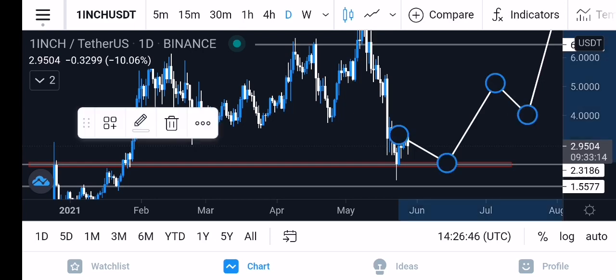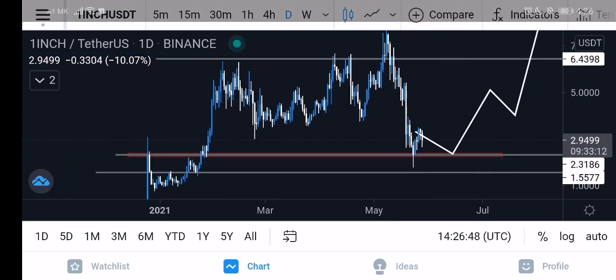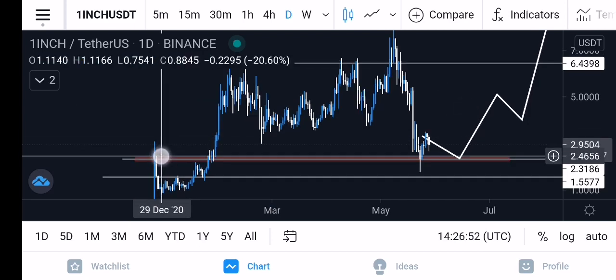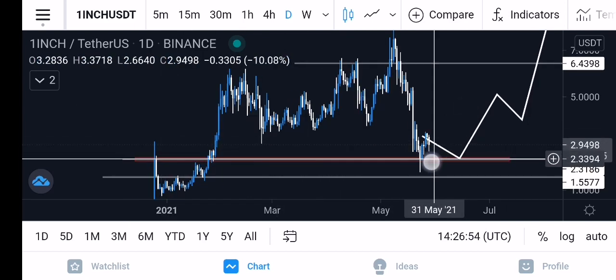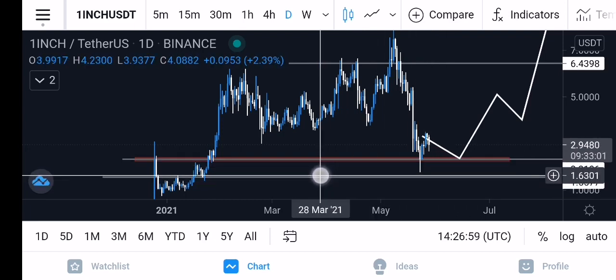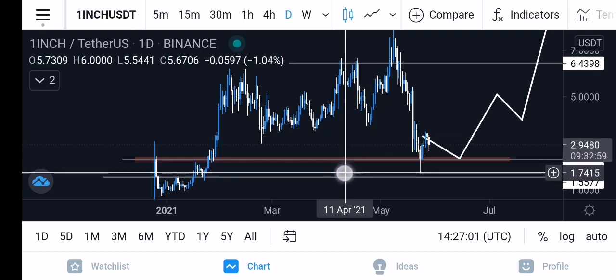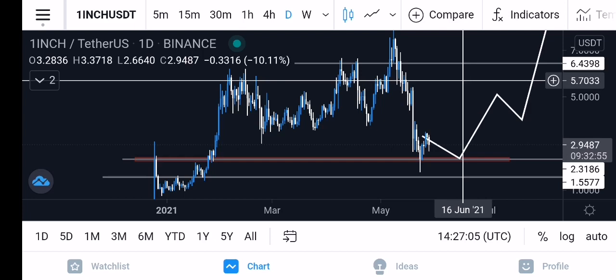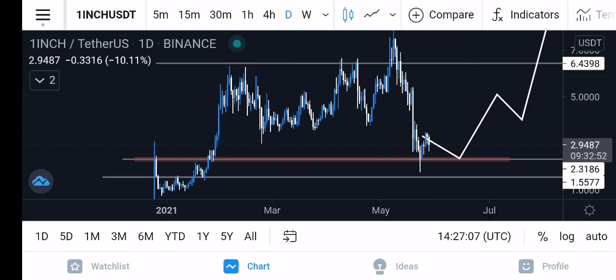For 1inch though, we can see that we're at the retest area around this low, like higher highs. We retested them, we went even further than them. We had an area right around here. Was that $1.50? Yeah, 1.50. That's the support level that we don't want to break.